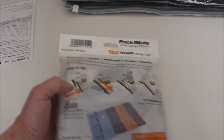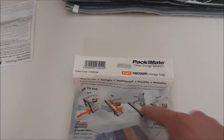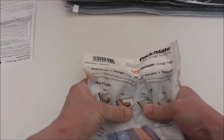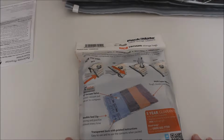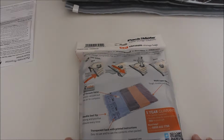Same thing by the looks of it, sealed there, so it'll probably open and close in exactly the same way as the other one. But you've also got that little suction thing. You can actually feel that around out here. At least I'm assuming that's that, although it feels entirely different. Okay, so it's a double seal zip. Strong and positive closure every time. 5-year guarantee, transparent back with printable instructions again.